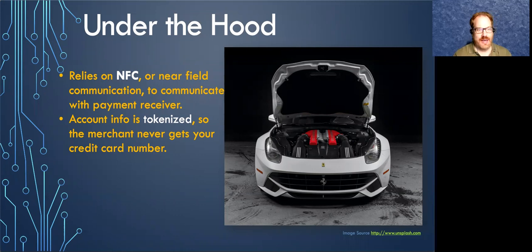Once you do that, a sophisticated encryption algorithm converts your payment information into a unique string of characters. And this process is called tokenization. And that means that your payment information is really of little use to anybody but the financial institution authorizing the payment. Your credit card number is not revealed to the merchant.